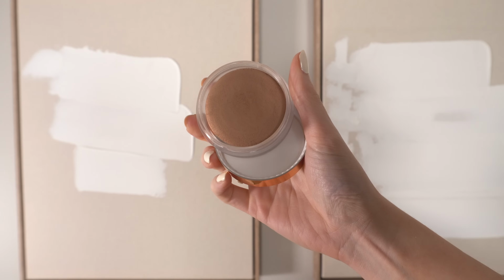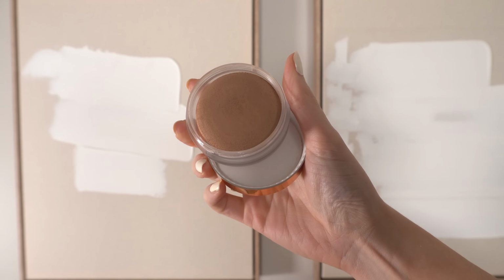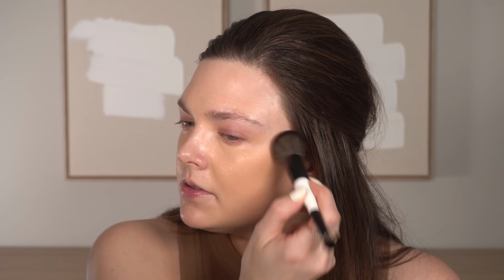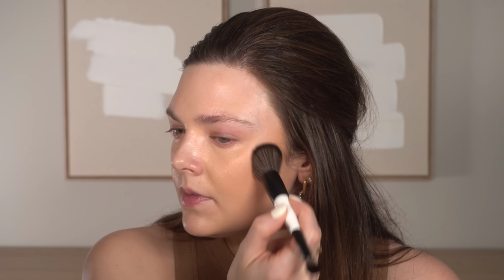For bronzer, we're going to start with this one. This is NARS Cream Bronzer in Laguna 01, which I have not used in a little while. And I'm using it with the Makeup by Mario F1 brush.